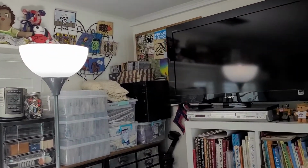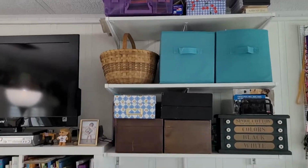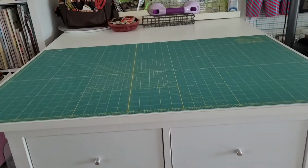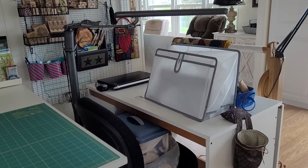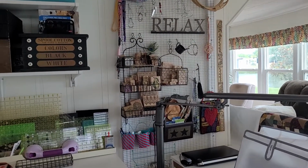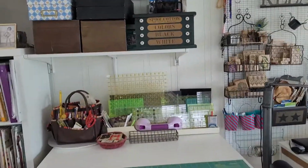And I have my TV, and I have shelves here that hold a lot of things. This is my cutting table with IKEA things, which I'll show you in a minute. And then I have my sewing machine right over here. And I have that nice little hang-up grid that I can put things on. I have a bunch of my rubber stamps on there hanging up because they look cool.